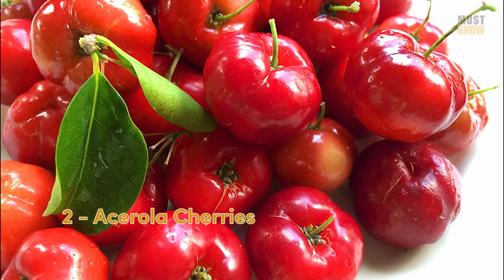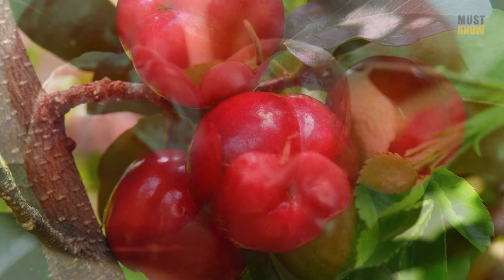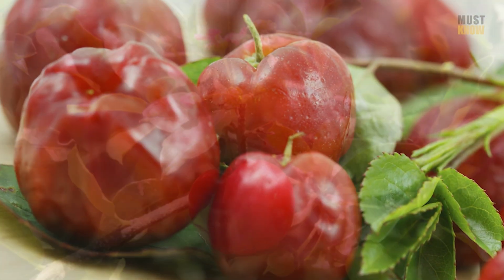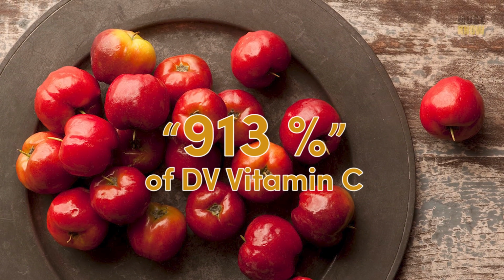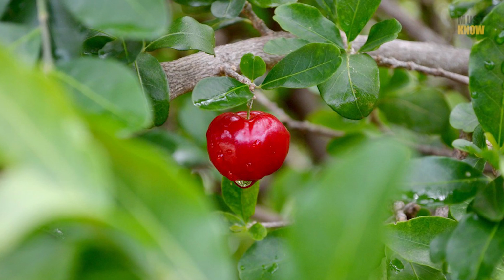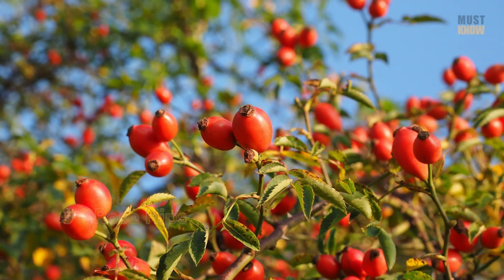Number 2. Acerola Cherries. Just 1/2 cup, 49 grams of red Acerola cherries delivers 822 milligrams of vitamin C or 913% of the DV. The fruit may even have cancer-fighting properties, although human-based research is lacking.